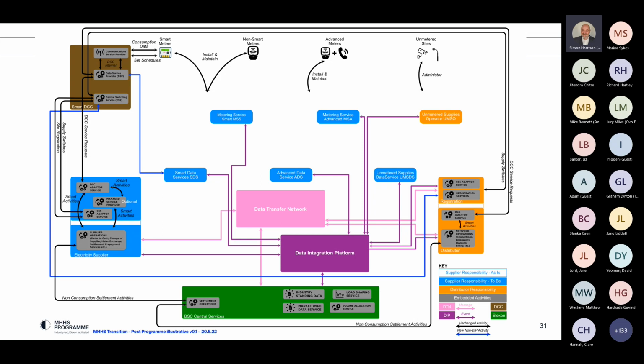So there's a retained capability in the DTN. The DIP doesn't entirely replace the DTN because the scope of the program is settlement. The DTN is used for many other business processes and activities across the industry. We are replacing the settlement activities, and that's the initial work that will move on to the DIP. It will fall to the industry to decide what it does with that retained DTN capability, and as and when and if it moves other activities to the DIP once it's up and running.